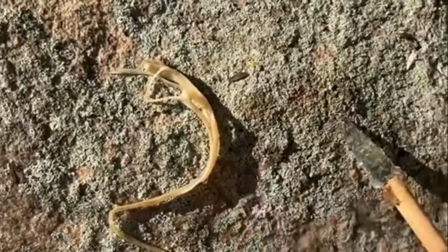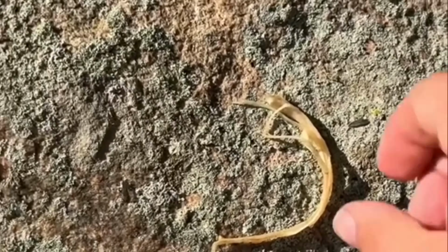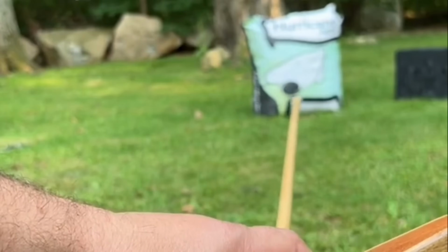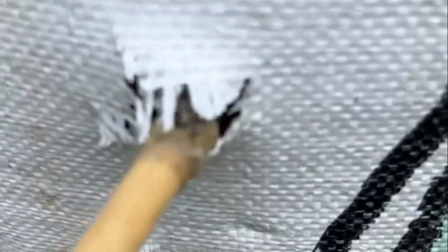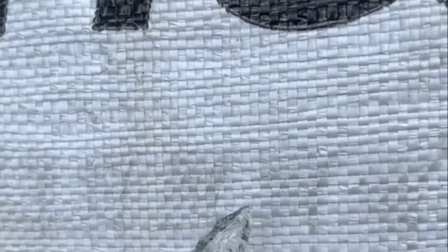Alright, we got some moose tendon, and we got the glass arrowhead glued in there. So we're going to take the moose tendon and wrap it. Now we're going to let it dry. Gotta let it dry. Okay, I let this dry for about a half an hour. It's probably not enough time, we'll try it anyway. No damage whatsoever to the glass arrowhead.